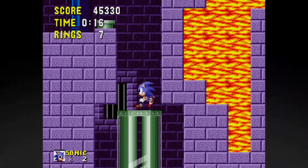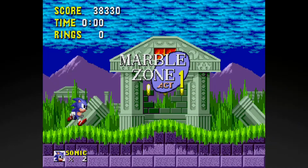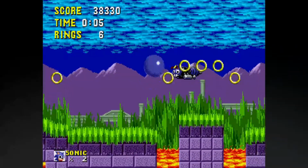The next level is Marble Plant Zone, the bane of my childhood. I don't really like this one. It's too slow and a little stressful. Even now, I have problems getting past it.